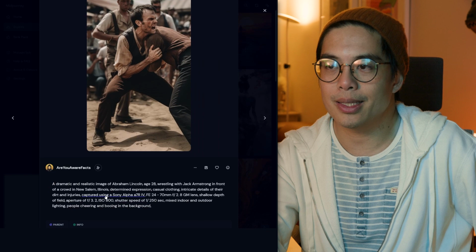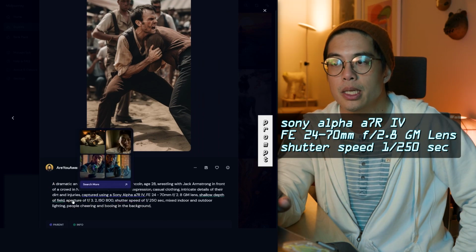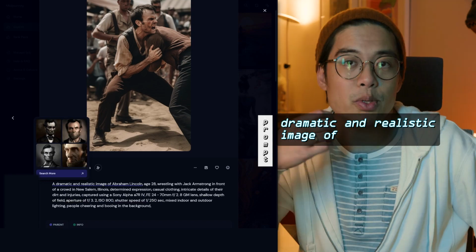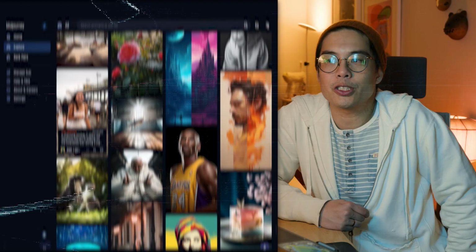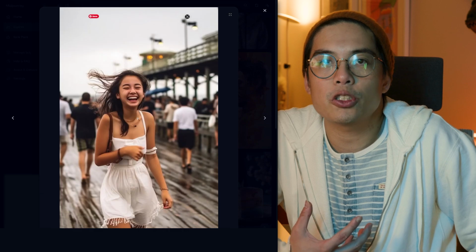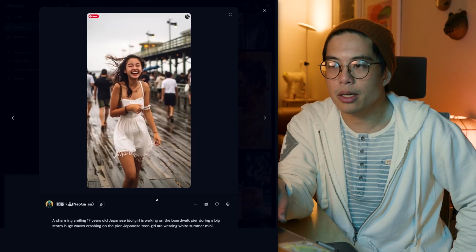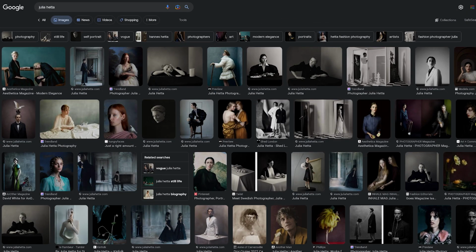Okay, so how do we get this? Sony Alpha, a bunch of camera settings, apertures, shutter speed. Those are surefire ways to get photographic realism. The prompt also uses dramatic, realistic image right off the bat. You just tell Midjourney you want it to look real. It'll help you make it look real. She's very happy on a boardwalk. The hair detail, the candid nature of her reaction, the people walking in the background with the shallow depth of field. What do they use here? Photography by Julia Hedda. Oh, it's very contemporary photography.